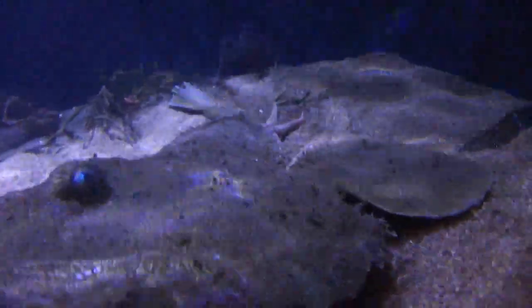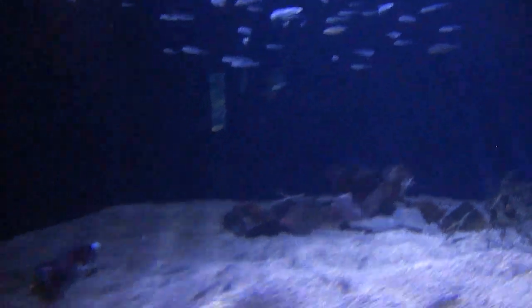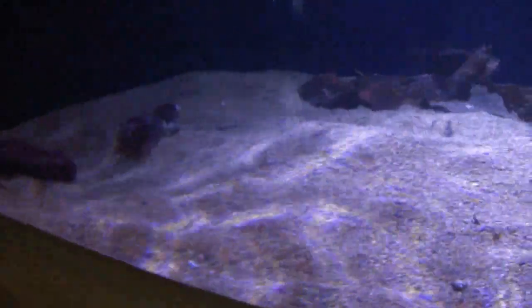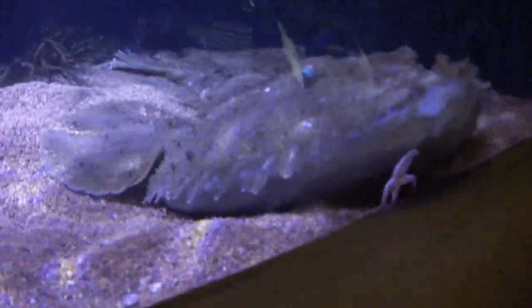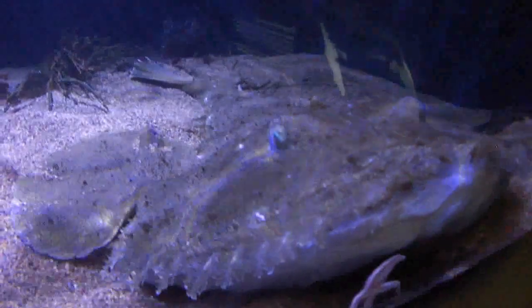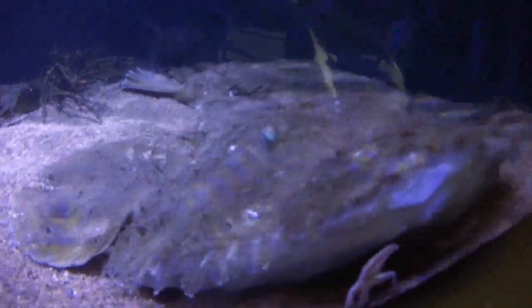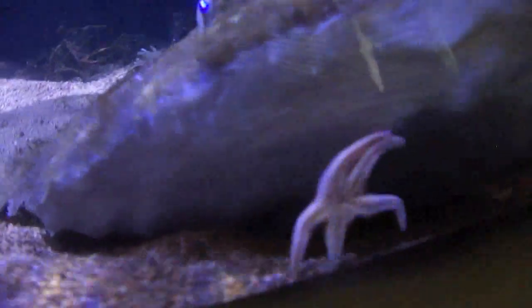Pretty blue eyes. Starfish in there. You see a bunch of little fishes fishing around. Silver sides. Wow. But he's the main attraction here. There you go. All right, stay tuned for more. We'll bring you some more. You can see that starfish.